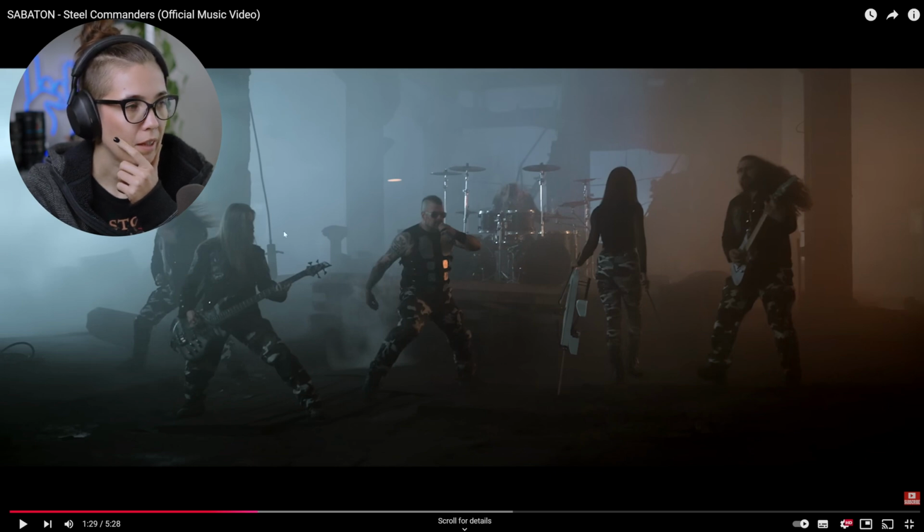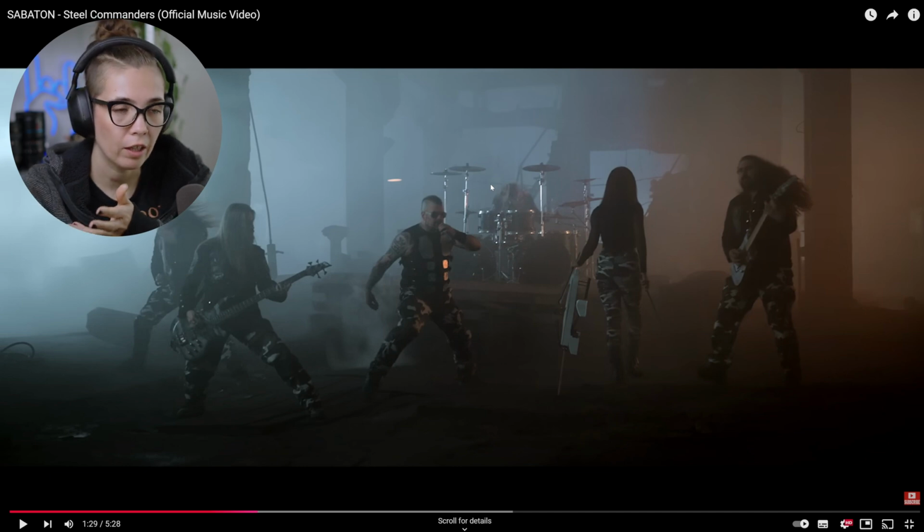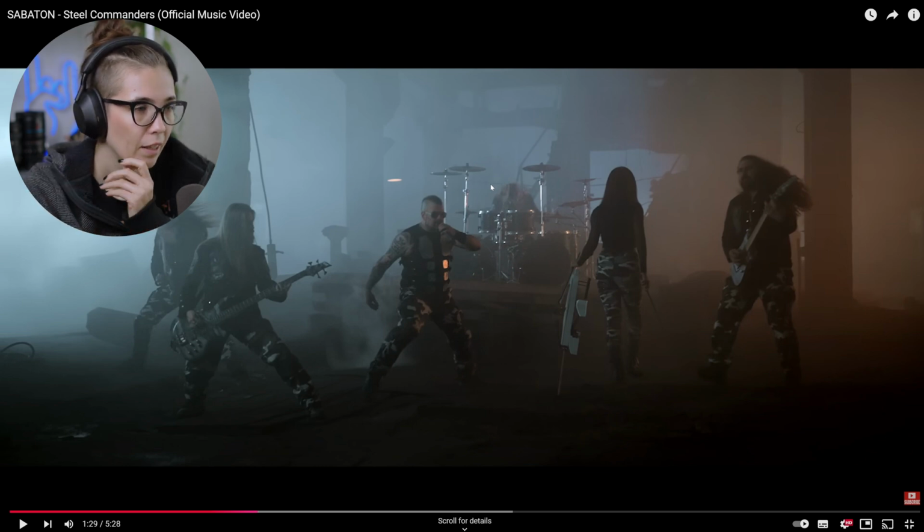But they really filled the room with so much smoke that it almost feels like they're there, or that it's like smoke from a fire caused by whatever's going on outside. Like it's really almost sort of to place them in the scene of what's happening with the tanks, and that's really cool.